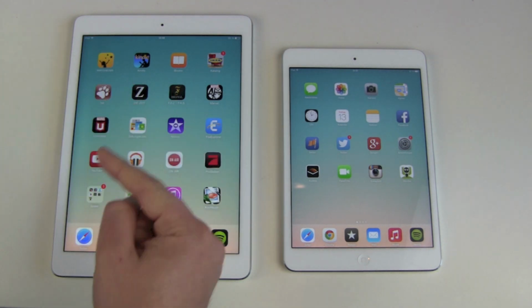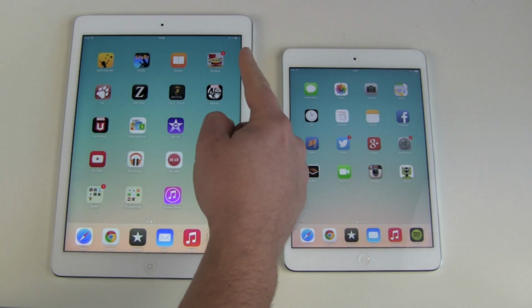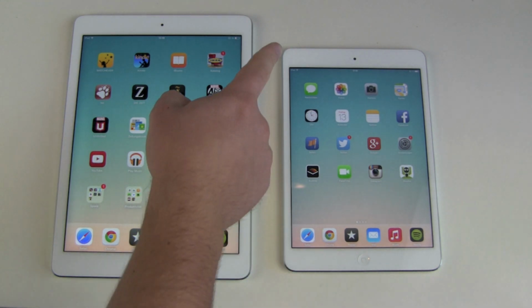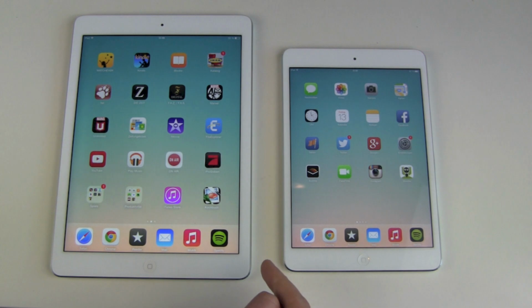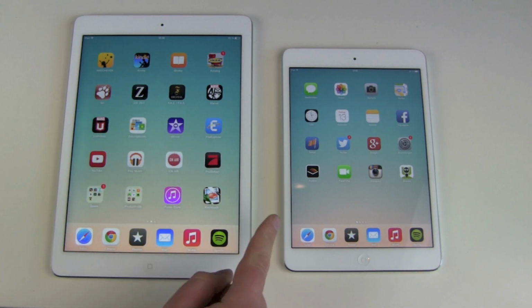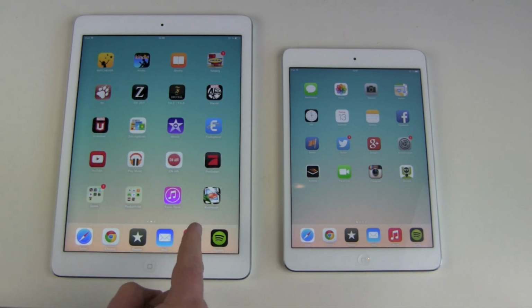We got a 9.7 inch screen on the iPad Air and a 7.9 inch screen on the Mini with Retina. And both devices got the same resolution, 2048 times 1536, I guess, and the same resolution on the iPad Mini Air.